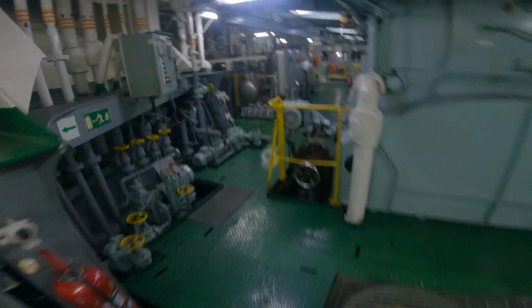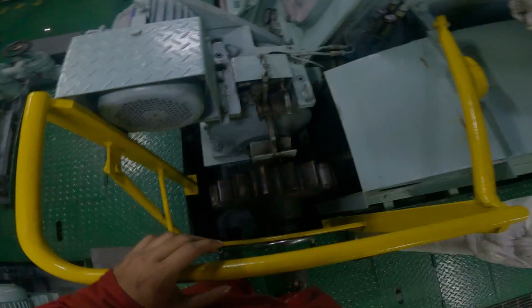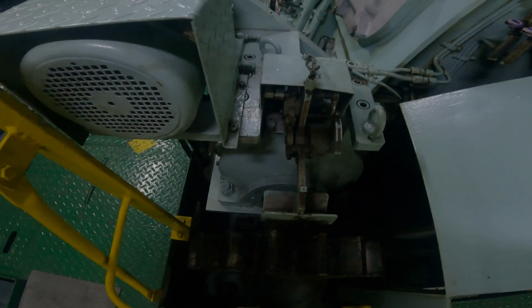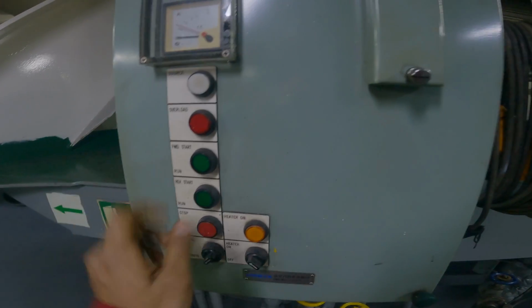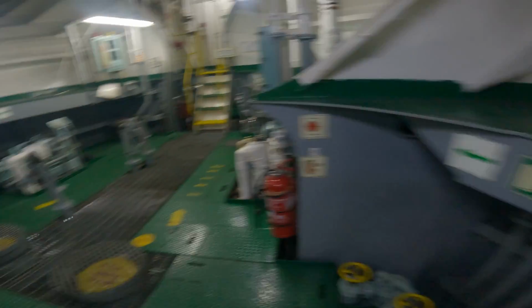So right in front of us we have the main engine, and over here I am going towards the turning gear. So this turning gear is very, very important for the maintenance of the main engine, and also it comes into play for lubrication when we are starting the engine. On the left hand side of this turning gear is its starting panel. So for operating it, it has a remote control also. It also has a starting on it. So depending on our toggle switch, we can alter the movement of this.